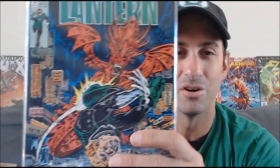All right. So next we have Green Lantern issue number 2, volume 2. Got some crazy dragon street demons there. Looks like Guy Gardner getting his ass beat. You can see these covers got lots of inks in them, real different. So that was cool.